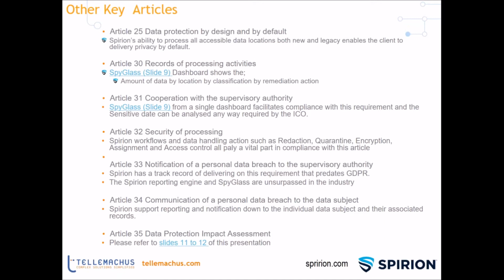As I said, in assisting and cooperation with the supervisory authority, Spyglass is your #1 portal. In terms of security of processing, the redaction, the encryption, we've discussed those actions before. Being able to notify a specific individual what of their data potentially was exposed during a data breach. Again, Spirion through its Spyglass and reporting engine facilitates that to happen now for you within the 72-hour time window. Next slide, Danny.